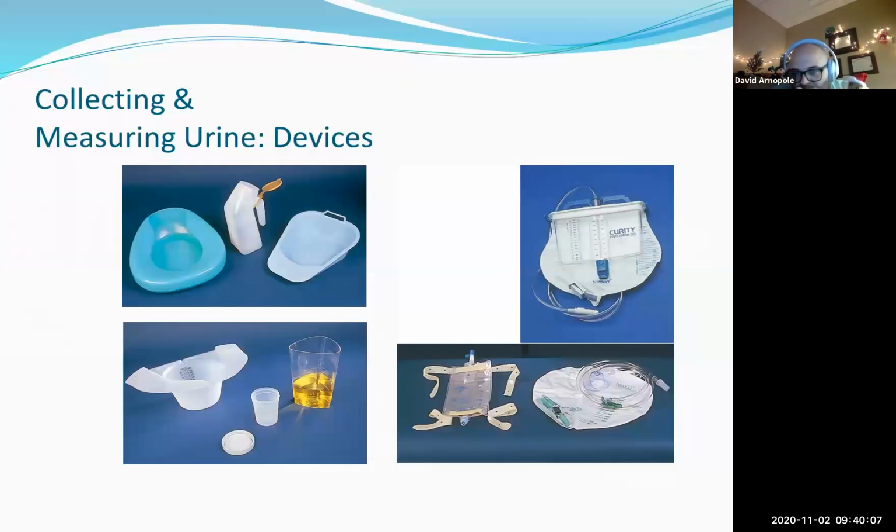Okay. This is just a slideshow of things that you've seen or will see in lab and clinical. You've got catheters on here. You've got hats or collecting cups. You've got your graduated cylinders. You've got your Foley bags, leg bags, urinal, fracture pans, bed pans. These are just kind of there for you to see. These are all devices. They can spill. They can break. They can become occluded. Assess your equipment before you use it, and at all times while taking care of your patient.